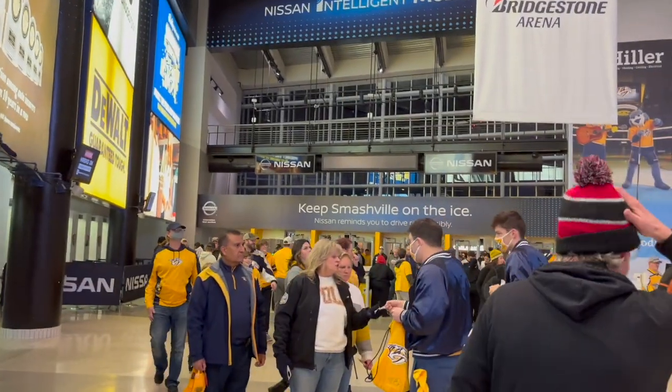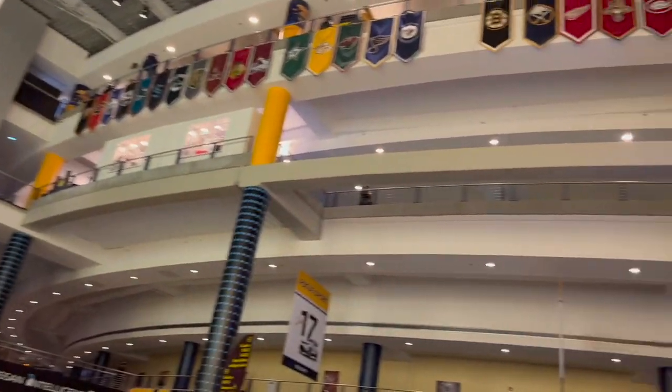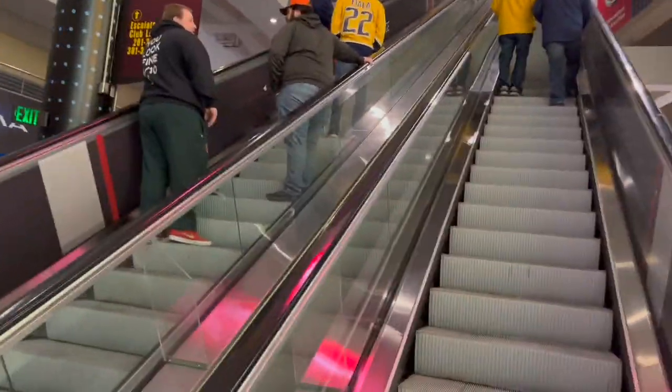To start out, these are the main doors when you walk in. I think it's pretty cool. You walk in, you have all the NHL teams right there. Looks absolutely awesome. And we're actually gonna come downstairs last. First, we're gonna go upstairs and check out the upper deck.